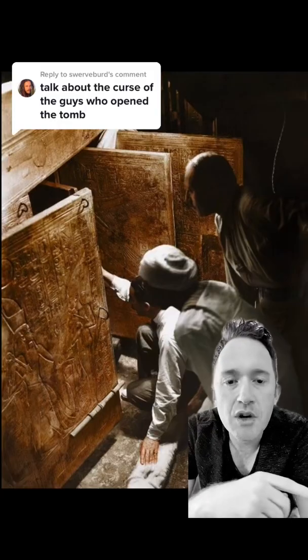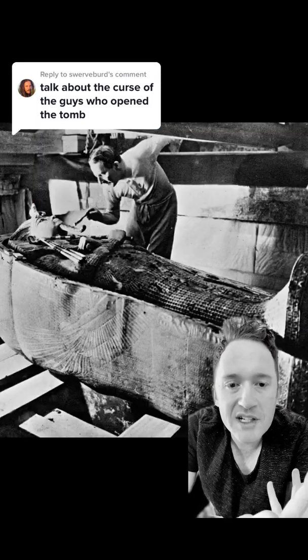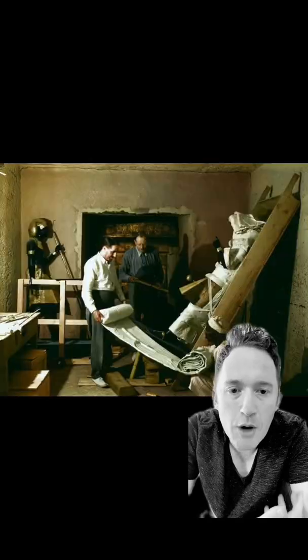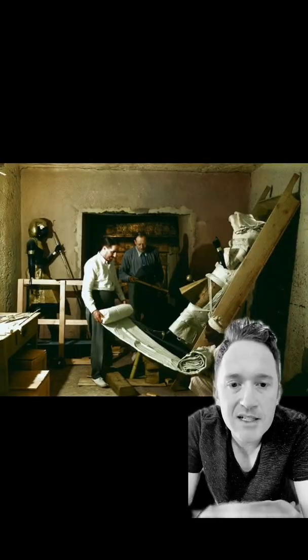This is British archaeologist Howard Carter as he opens Tut's tomb in 1923. Now, it would make for an interesting tale to talk about there being a curse on those who opened the ancient chamber. When Carter and his team opened the tomb, it was at a time when there was a boom in radio, telegram, and mass circulation of newspapers. This led to a media frenzy all across the world.